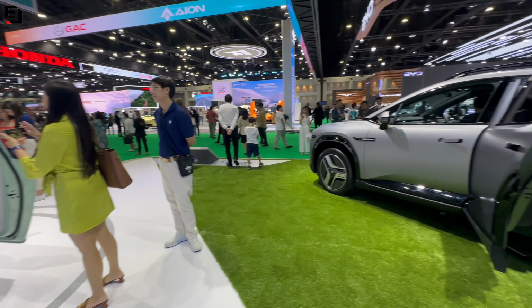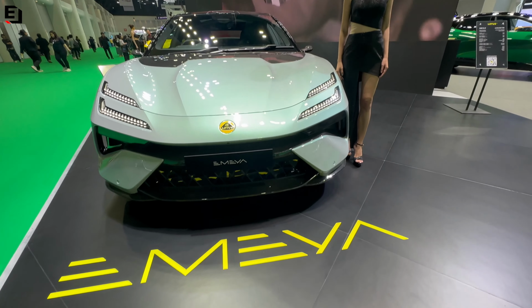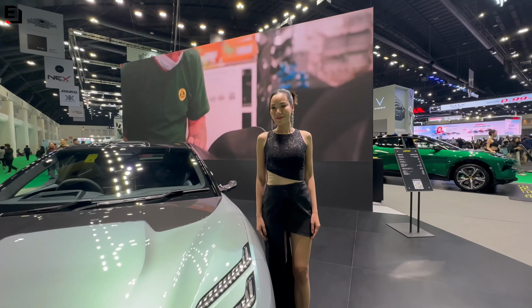So that's it for my take on the Motor Show 2024. Bigger than ever, it expanded massively. There's more OEMs joining the party. These guys are on an absolute roll right now. COVID is in the past, and that's it. I'm out of here.